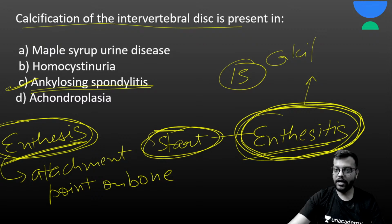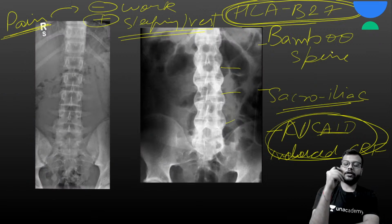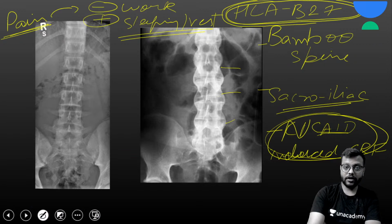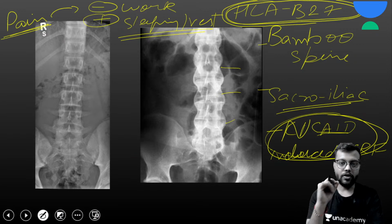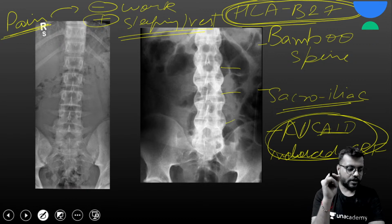it starts at the sacroiliac joint. It is a systemic disease which involves reactive urethritis or reactive iridocyclitis also. There can be knee joint osteoarthritis, that too very intense. Okay, so these are the symptoms or clinical findings of ankylosing spondylitis.